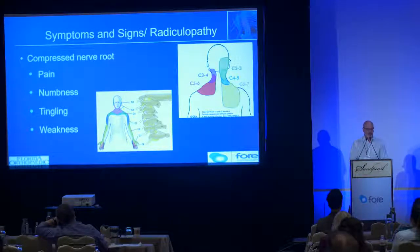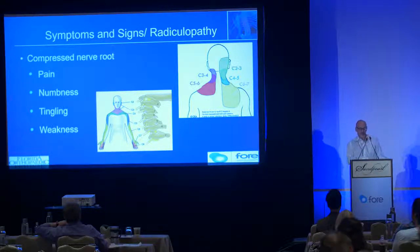But you can see that there is a referral pattern for each specific nerve root, and it's not as well demarcated in real life as it is in these drawings. Sometimes the symptoms are somewhat vague. It's hard to pin down where the exact pattern is. Sometimes they'll literally say it's radiating right down my radial forearm, right into my thumb and index finger. Okay, well, that's C6, but many times it's a vague description of where their pain is.